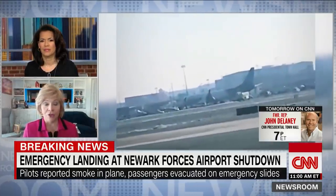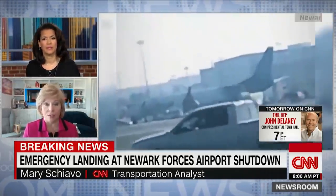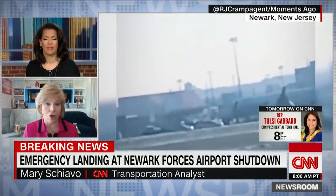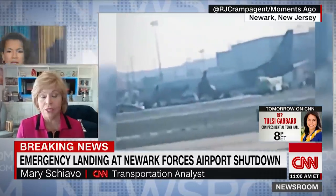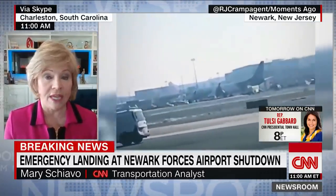Well, I think they're going to be looking very closely at what was in the cargo hold. Was it an e-cigarette? Was it batteries? Was it something in the plane's batteries? Or was it something loaded in the cargo hold that shouldn't have been loaded? The good news is, of course, it was a newer 737.